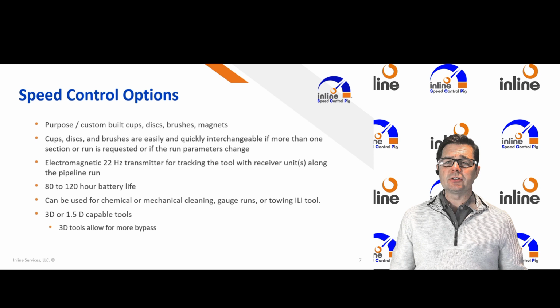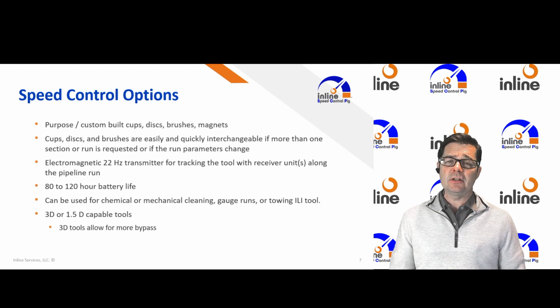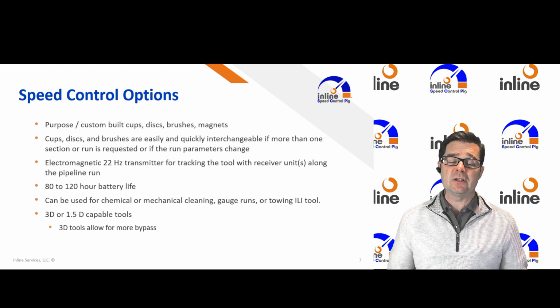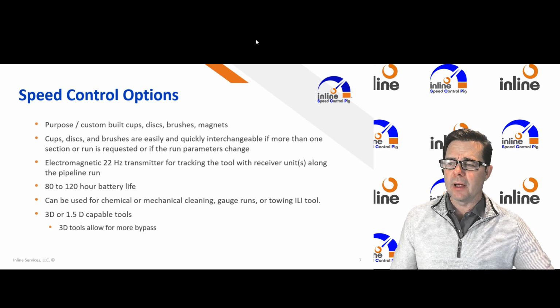The pig is also 3D or 1.5D capable, all the way up to 42-inch. And just be aware that the 3D tools do allow for a little more bypass than the 1.5D tools, so we're more able to control the 3D tools in these super high flow lines.